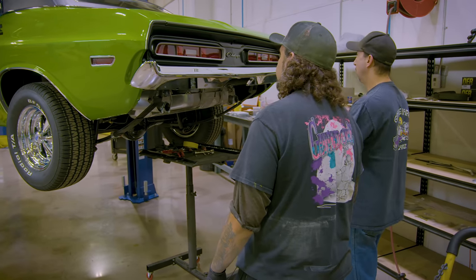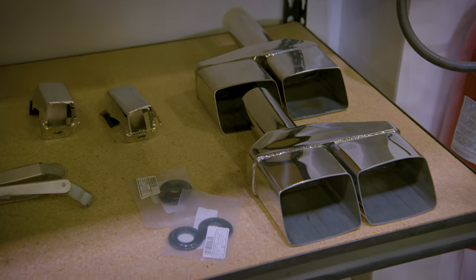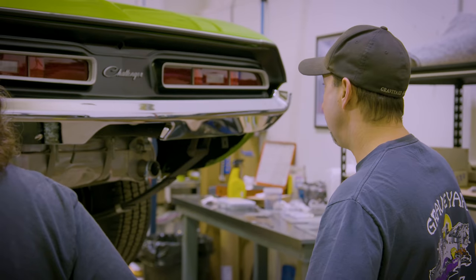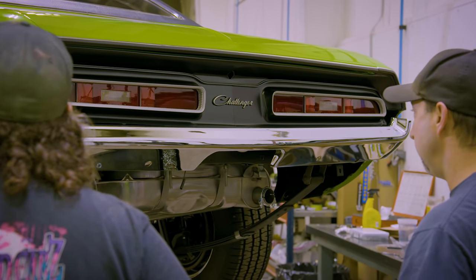What's left in the back is, like I was saying, the rear gravel pan, exhaust tips, and then I'll just start kind of working from the back of the car to the front. So this car's about done then, isn't it? Yeah, drop the radiator in there and we should be able to fire this thing up and hit the road.